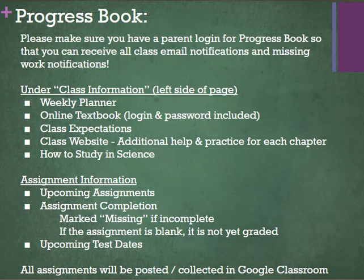Also on Progress Book, we're going to list all of the upcoming assignments, whether or not assignments were completed, usually within 24 hours of the due date. They will be marked missing if they're incomplete, and if it's blank, we just haven't put in the grades yet. And any upcoming test dates will also be in Progress Book so that you can see those.